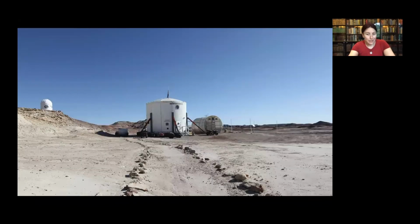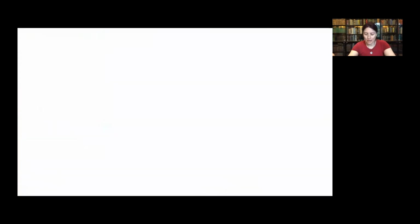Now, this is how it looks. So we were there for about 2 weeks at the time. I've been there 3 times. I organized the 4th expedition, and that tiny little cylinder to the right of the big cylinder, that was the greenhouse where I trained.